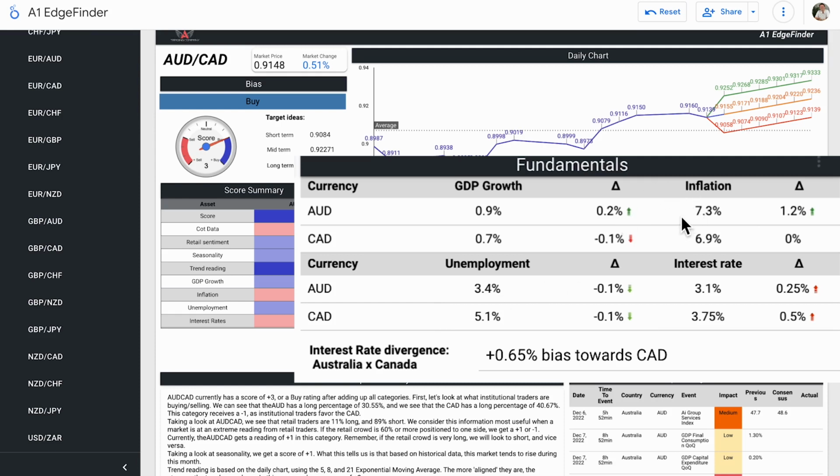Inflation for Australia 7.3% compared to 6.9%, and Australian interest rates, here are our brand new interest rate numbers for Australia, 3.1% compared to Canada's 3.75%. And again, we can see here there's our 25 basis point rate hike to move these interest rates up to 3.1%, which again I believe is most likely to help curb some of this higher inflation that we're starting to see. We can see that inflation has continued to rise, up 1.2% so far, and so perhaps these higher interest rate numbers will help bring this inflation that has been slowly creeping higher and higher, help to bring it back down a little bit.